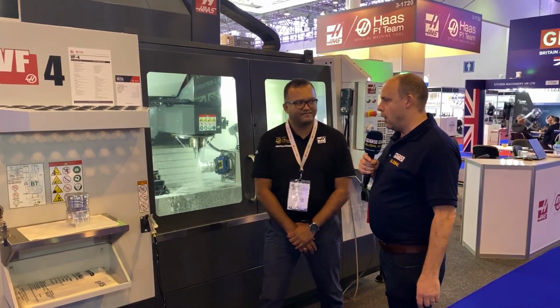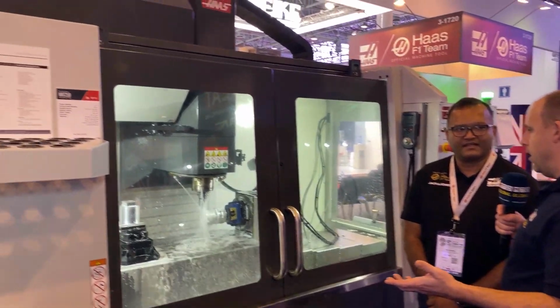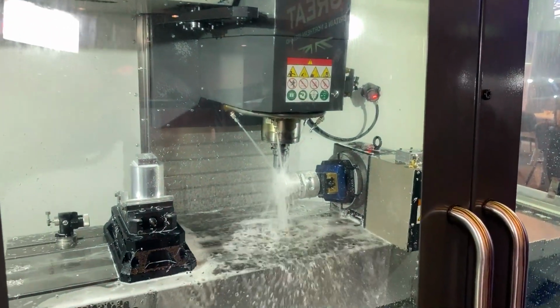So here we are on the Haas stand here at Steelfab in Dubai. GP, I want to find out about the machines you've got here, the VF4. We do see a lot of installations around the world with these machines. What makes them so popular, do you think?